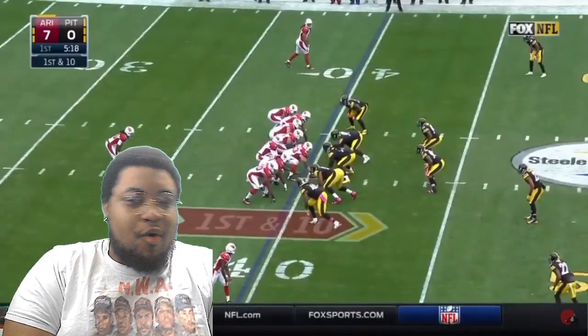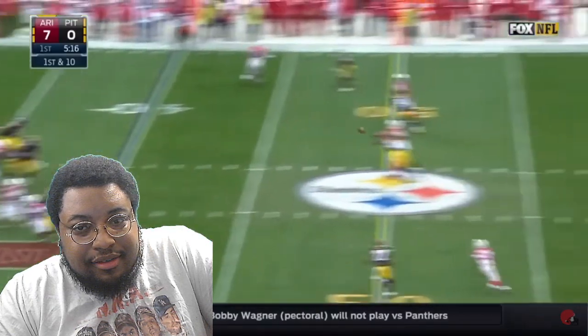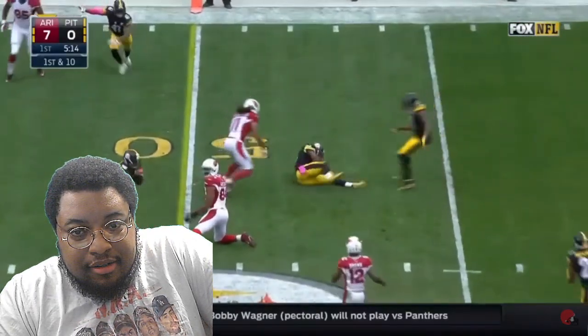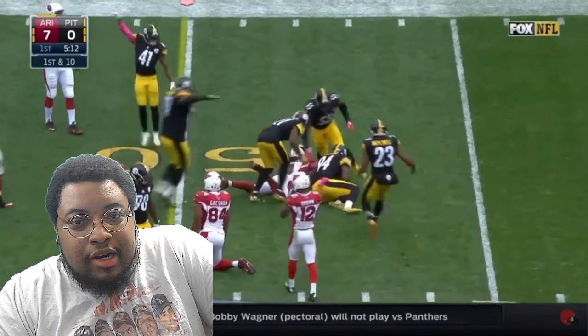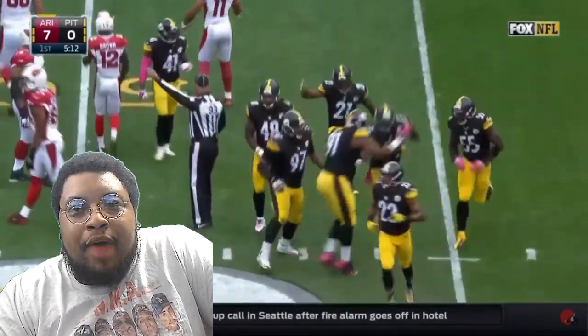Because that's his fault. That owner's continuing to take great care of his body. With a 14 touchdown pass to Lewis. Why would you throw the coverage? I understand it's Fitzgerald, but why throw into coverage?